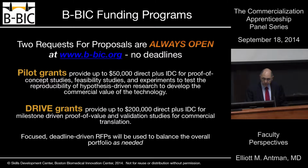The Boston Biomedical Innovation Center does have a large number of grants that we have received applications for, and I want to tell you about 2 of those that are available on a rolling basis. They are our pilot grant program, which is $50,000 a year plus indirect costs. It comes to about $58,000 for that 1 year to get your pilot data. And drive grants, which are a total of about $200,000, which we anticipate would be used over 18 months. And that amounts with indirect costs to about $350,000.